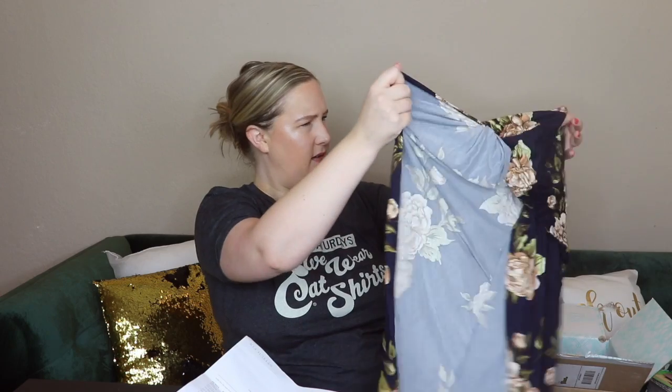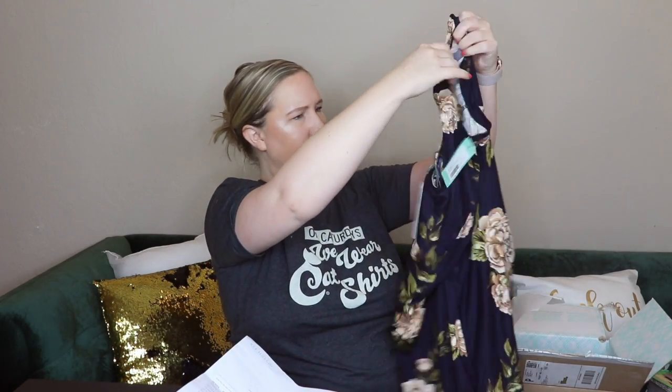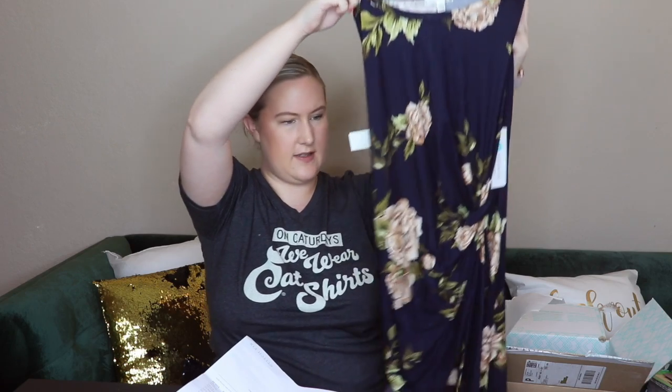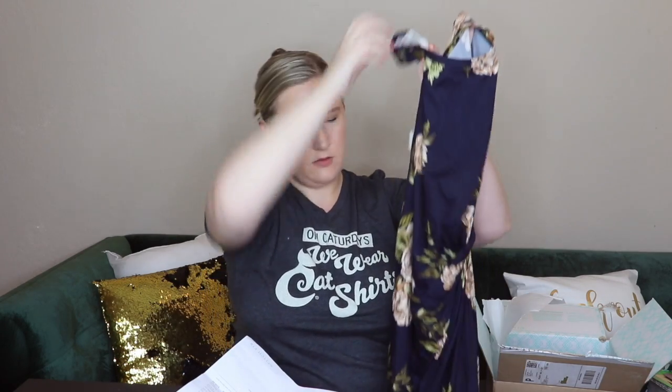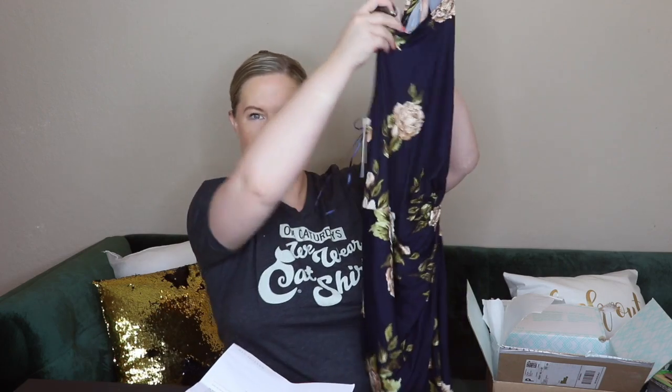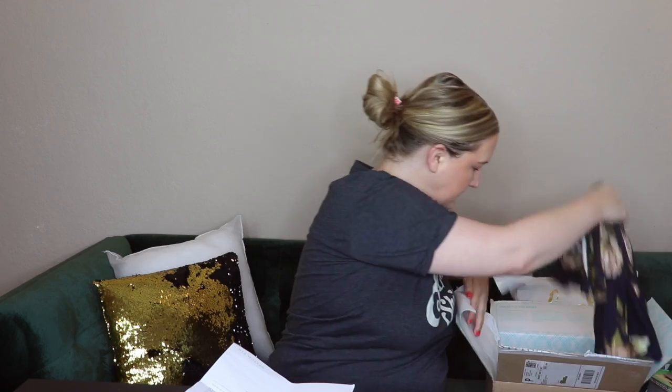And then, what is this? So this is a sleeveless dress. This is actually really cute. This also has a floral print. Who's this by? Nine Britain. This is the Nine Britain Abigail brushed knit midi dress, and this is $54. So let's try that on.